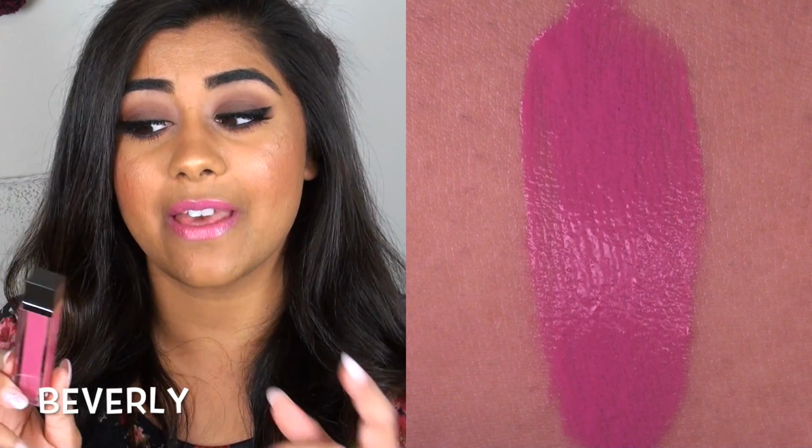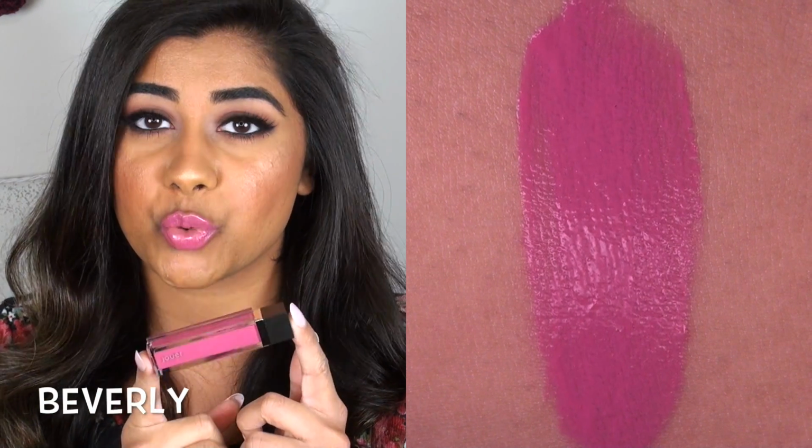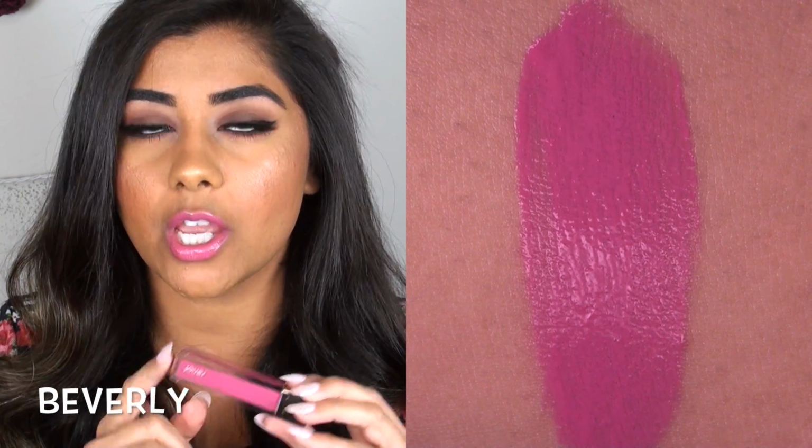Beverly is described as a cool bright pink, and this is literally a true Barbie pink. When I think Barbie, this is what I think. I think this is such a pretty summertime color. It is surprisingly really wearable on my skin tone, even though it is really bright and really cool toned.